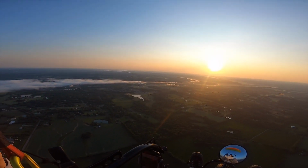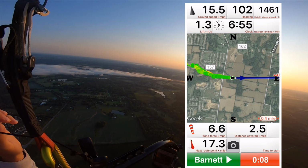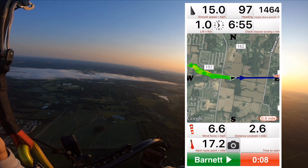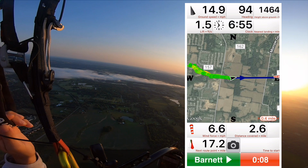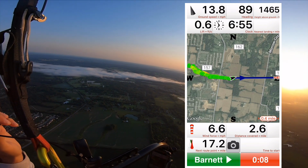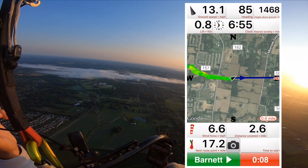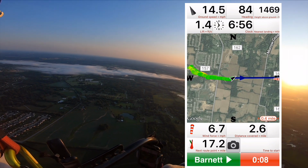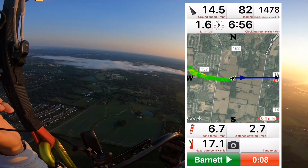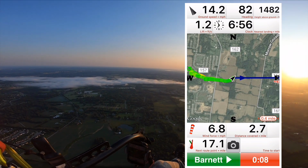So here you can see my screen. Right now my ground speed is 16 miles an hour. At the top left corner, my bearing is 103, 102, and my altitude is 1,464 feet above ground. My lift on the next line, I'm just under a foot per second, going up. Towards the bottom, you can see the wind is coming directly at me. There's a little picture of a windsock, so the wind's coming at me about 6 miles an hour. So far I've gone 2.7 miles. My waypoint is 17.1 miles away, and I've been flying for 8 minutes.